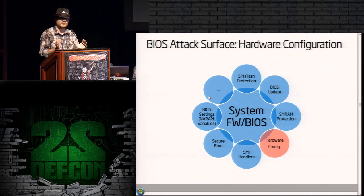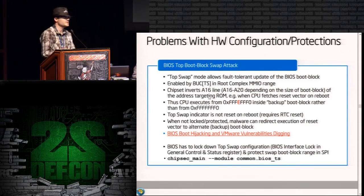Other than protecting SMRAM, obviously there may be other issues with the hardware configuration. It can be improperly configured, it can be reconfigurable by the malware, and that could result in certain attacks against BIOS, secure boot, and so on. One of those attacks was demonstrated in 2007 at the POC conference by a person from McAfee. The attack was a BIOS top boot block swap attack. There is a mechanism in the chipset that allows you to do a fault-tolerant update of the boot block. The boot block is the topmost block of the SPI flash, where the BIOS is, where the reset vector is, and so on.